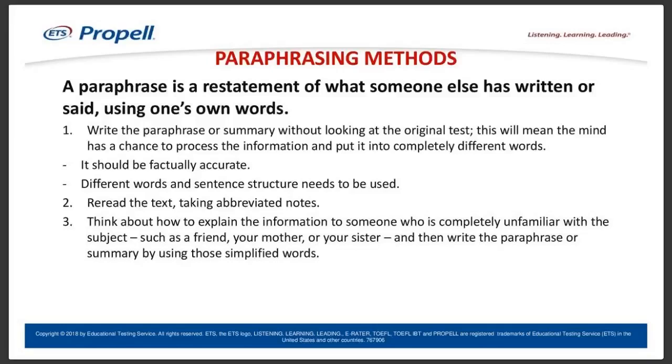You can also think about how you are going to explain the text that you have read or the conversation that you have listened to a third person, maybe your friend, your mother, your father, your sister, or your brother. And then write the paraphrase or the summary by using those simplified words. So this will all help the test taker to develop this additional skill of paraphrasing.